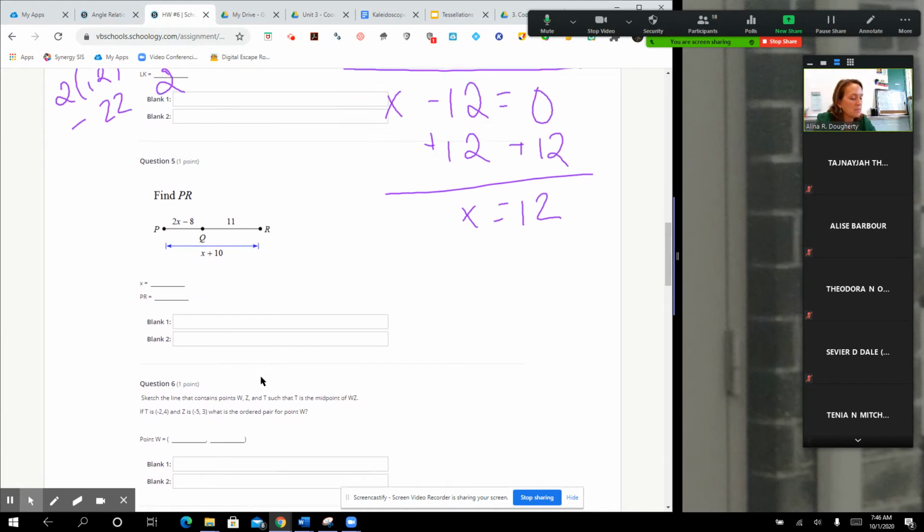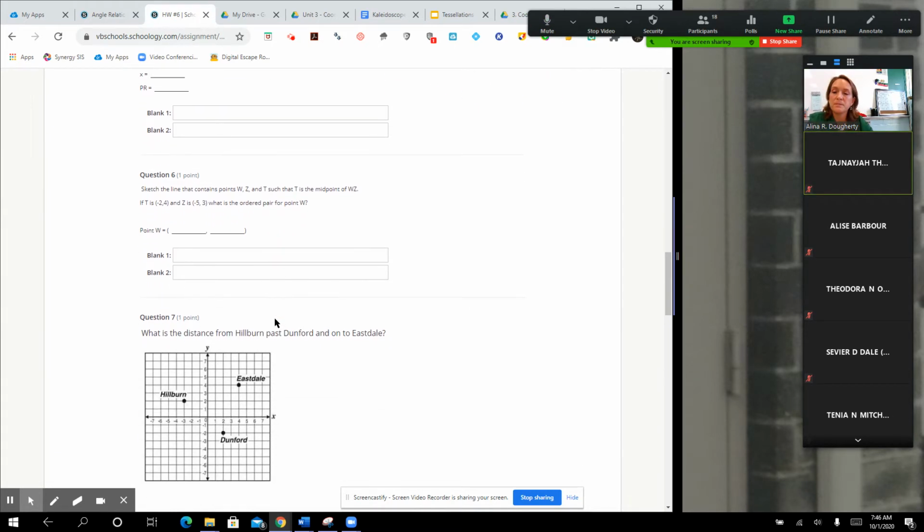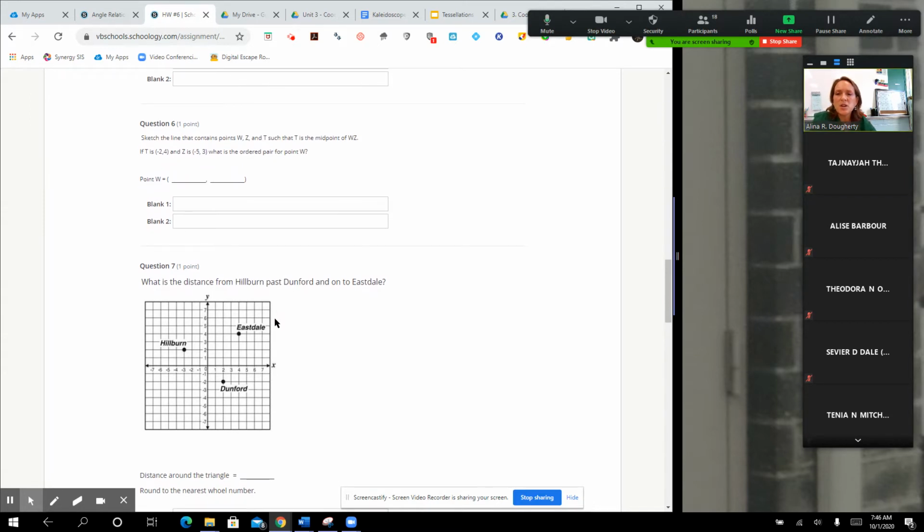5 looked really good. So I know you guys know the concept. Say it again. You go for 6 and 7. I can, yep. Sketch a line that contains point W, Z, and T such that T is the midpoint of WZ. So here in geometry, we have a lot of problems that don't have illustrations. They want to know that you can create the illustration. If there's no illustration, I strongly, strongly encourage you to draw one.